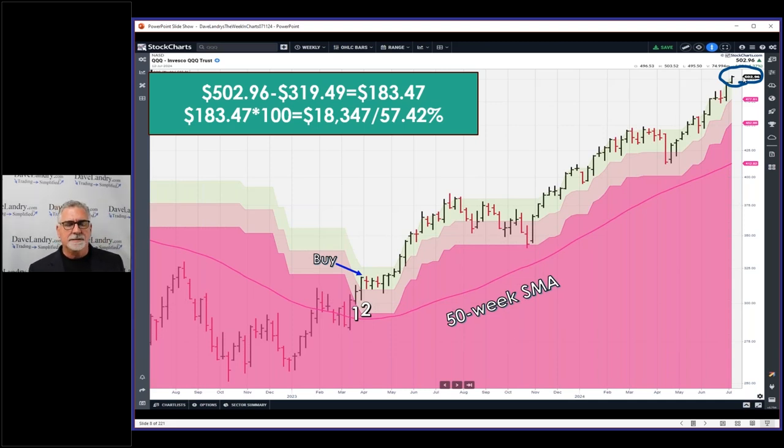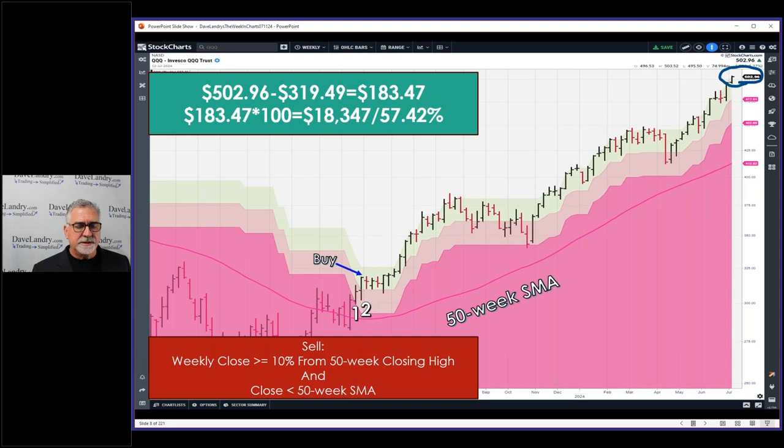So that's $18,000 in change profit. And to my amazement, when I did the math on that, that's a 57.42% return on this trade on a mark-to-market basis. Not quite as good today, but that's pretty crazy. Even Ludacris would say that's ludicrous. Anyway, there's a sell in case somebody's curious. So the sell, unfortunately, would be way down here at 412.